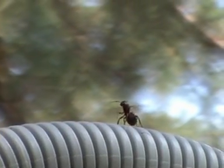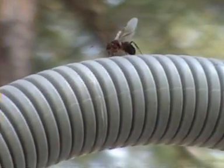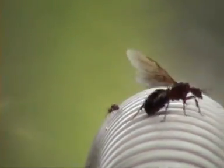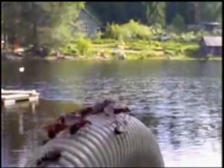Oh, and here's one trying to work its wings. But no, something doesn't seem to be working properly. This goes on for quite a while. Until... yes, it finally takes off. When the alates finally manage to get airborne, they gather into big groups and mate. Then the males die, and the females drop their wings and return to their home ant nests or try to start new ones.